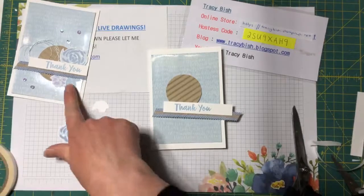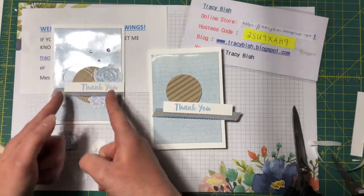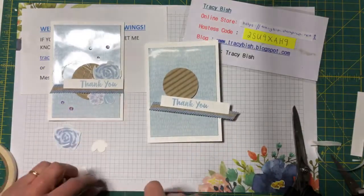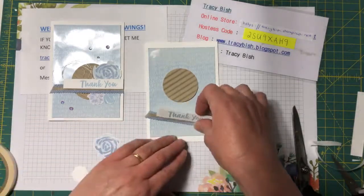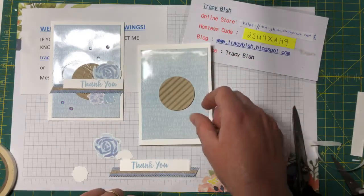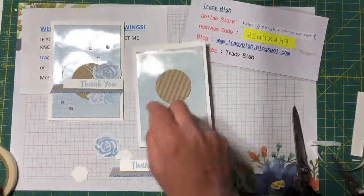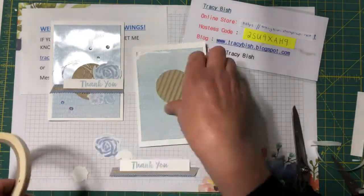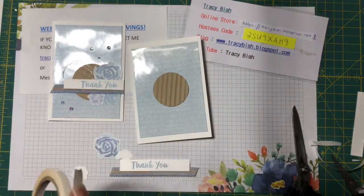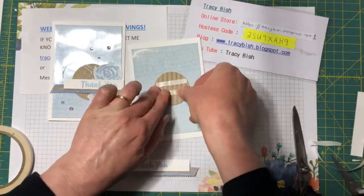When I actually made this card, I was going to have this Whisper White piece centered in the middle, but it didn't quite work out that way, so I had it moved over to the right. So I'll probably do that again. I might pop this one down first. Just looking at that, that looks smaller. I may have used the 2.5 inch circle punch, but that's okay, 2 inches will fit just fine.